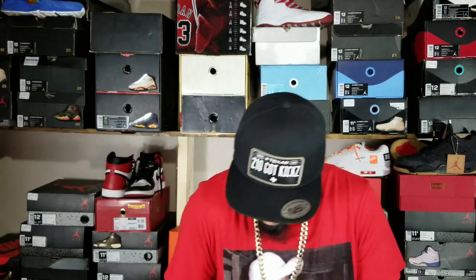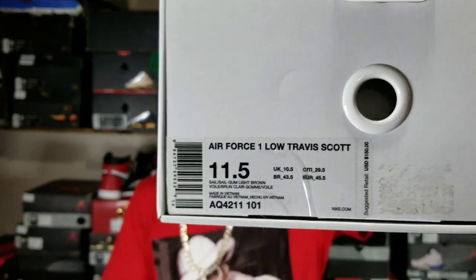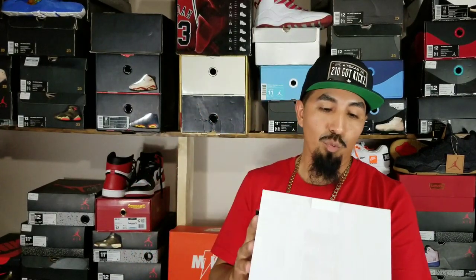See if I can get them out of here. I took it out the box, guys. I know y'all didn't see how I took it out the box, but y'all know what this is right here. I'm gonna have to put it straight up in the thing. And actually, I didn't even see what it said. Air Force One Low, Travis Scott, size 11.5.